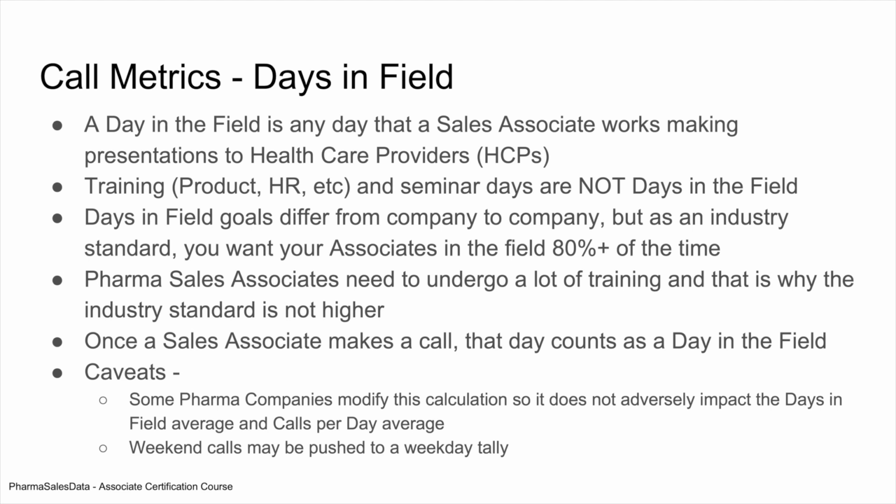It doesn't happen often with associates making calls on weekends. Another thing could be that they're in an in-service day and they only go 6 hours and they have 2 hours left in that day and they decide to make a call. Now they've only been in the field 2 hours that day. So should that count as a day in the field? So all these things are determined by your individual company.